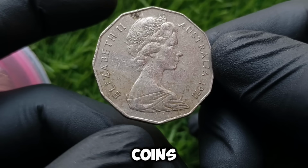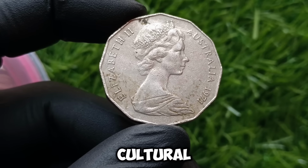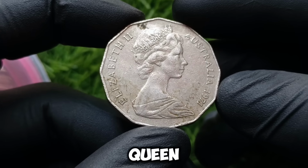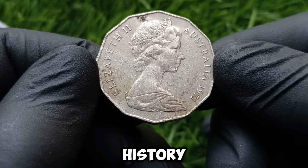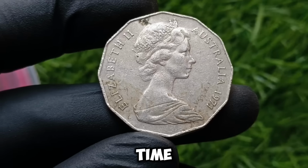Owning one of these coins isn't just about the money. It's about holding a piece of Australia's cultural and monetary evolution. It's about the story it tells, from Queen Elizabeth's early reign to the pride of a modernizing nation. It's history in your hand, and it's something that only increases in significance as time goes on.